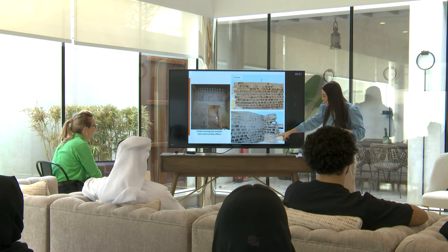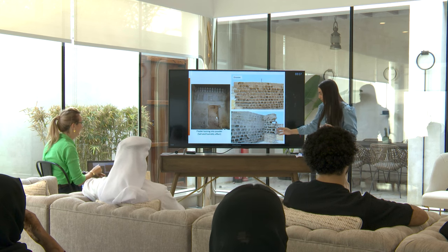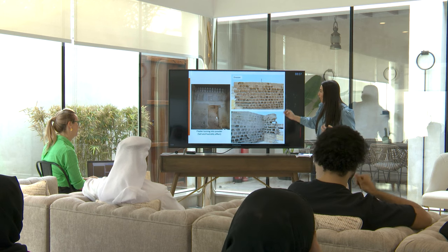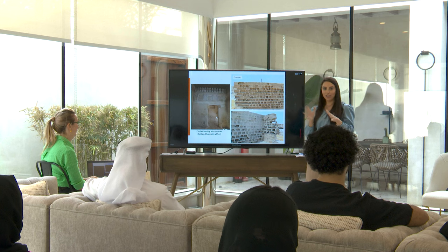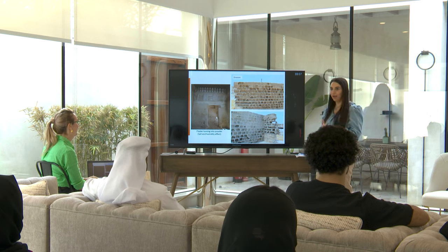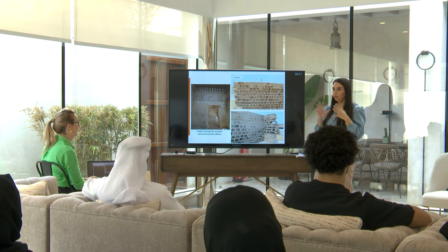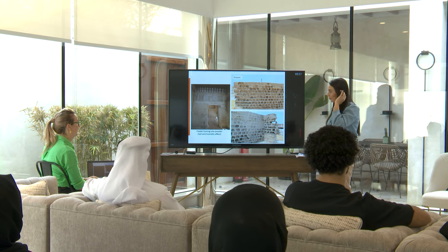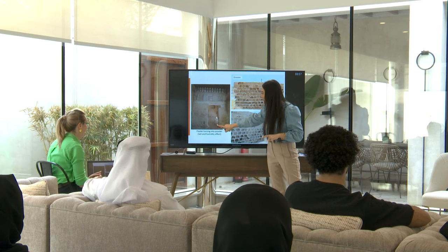You can see here we just repaired the bottom because we need to not lose this part of the wall. It looks nice now, but this is the situation of the decay of Al Jazeera Al Hamra. Sometimes it's from the material itself, not because something happened. I will explain about this.